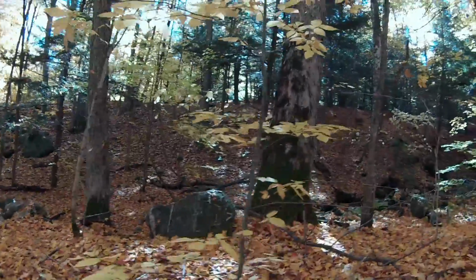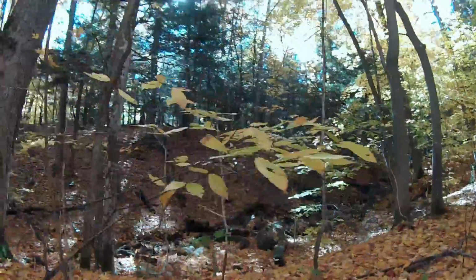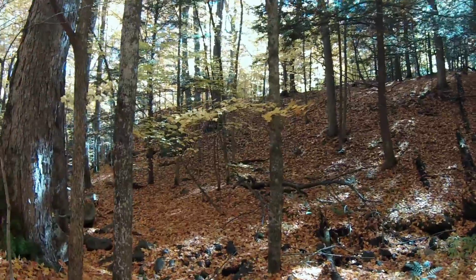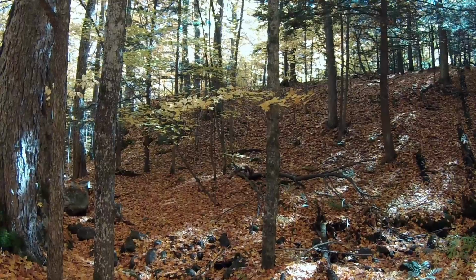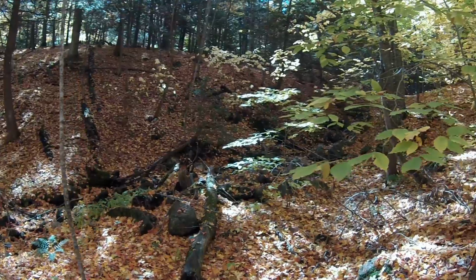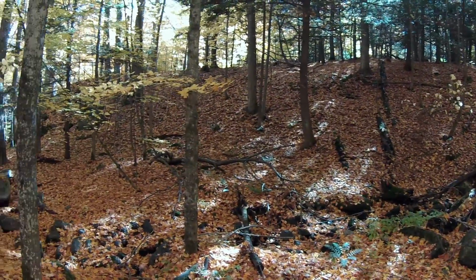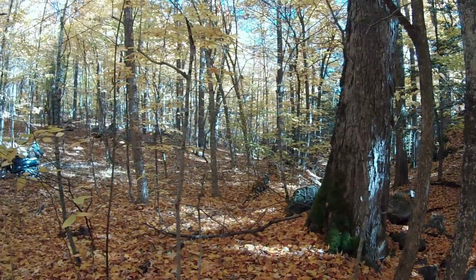and these two trees here I think will do for hammocking, and it's just beautiful in here. That's the old stream. There's a little trickle of water there that's going to lull me to sleep tonight. Beautiful spot. Beautiful hardwood forest.